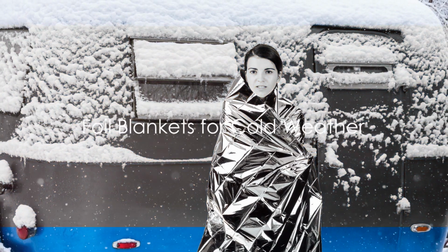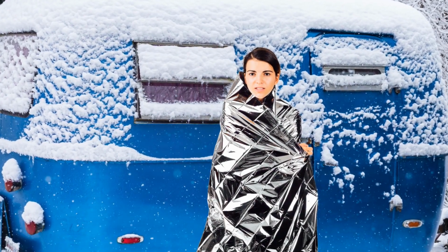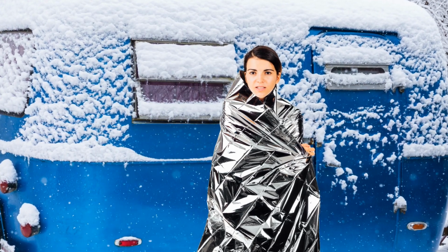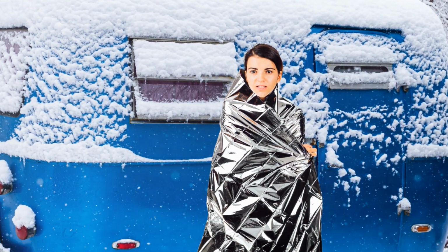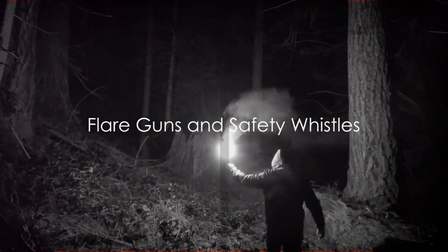One item often overlooked is foil blankets. These lightweight space-saving items are a lifesaver in cold weather. They help retain body heat and protect against hypothermia, a potential danger if your RV breaks down in a cold climate. Flares and safety whistles are next on the list.